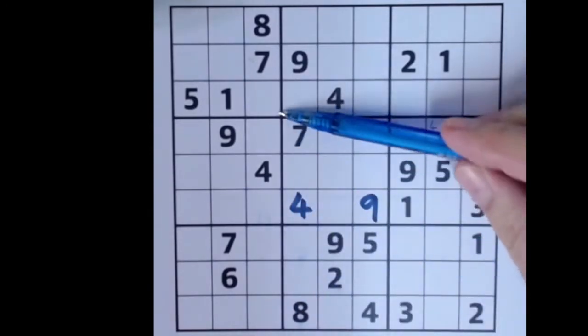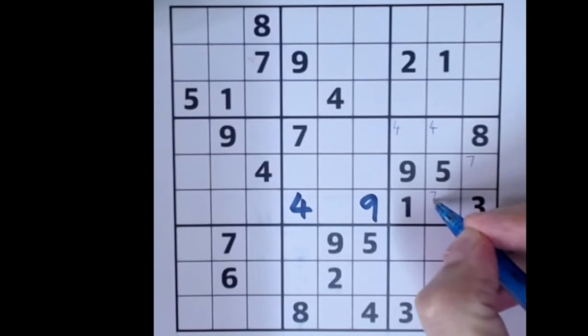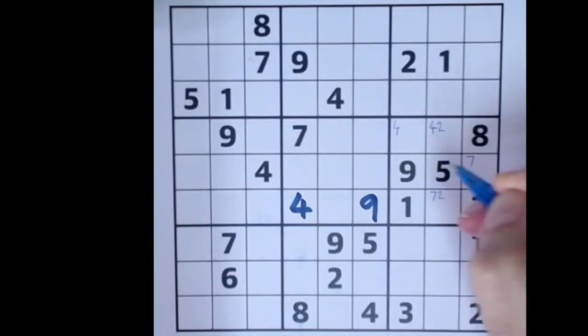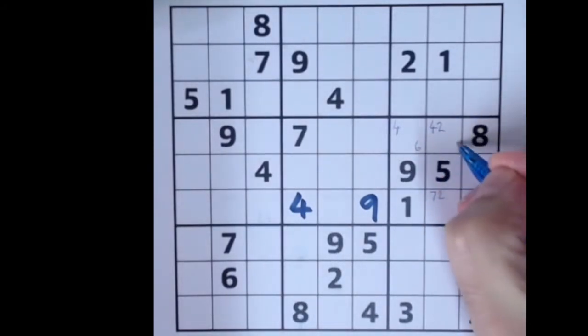7s come across this row here, and so 7s are going to be a pair here and here. 2s go up this column and this column. So 2s are a pair here. 2, 4, 7. What's the other missing number? 6 is the other missing number, but we've got no idea about 6. It could come anywhere. So I'll put it down here.